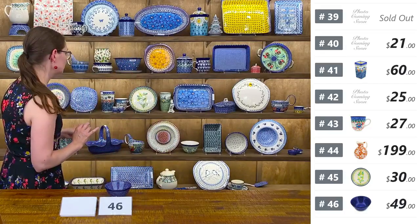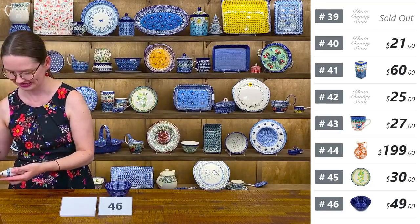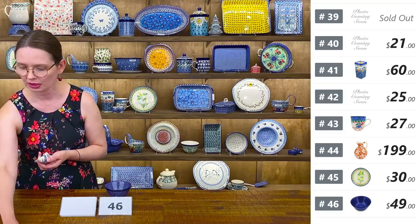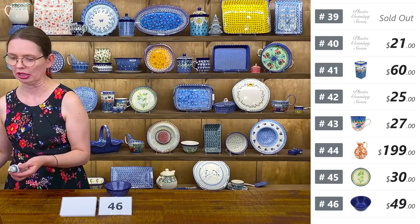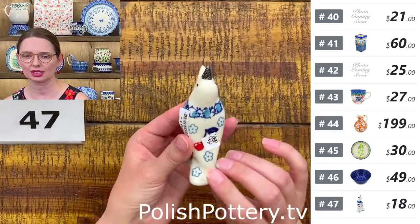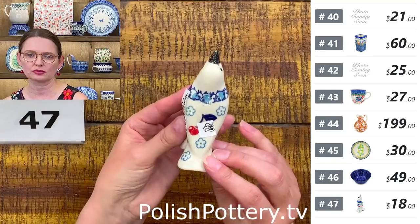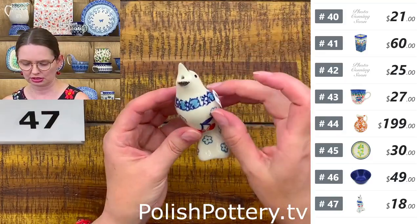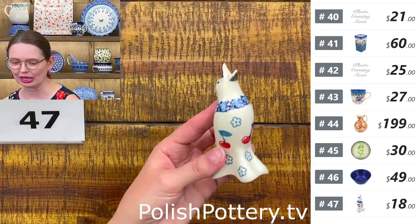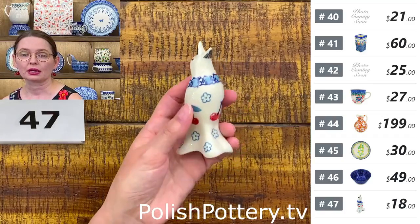Number 46. Next, I do have a cute pie bird. Not pie dish, pie bird. This is Ceramika Artystyczna pie bird of cherries. That's a cute design. Perfect for cherry pie. Number 47 is a 4 inch tall pie bird. You can use it as a figurine or you can use it for baking your pies. The cherries are all around but covered with stickers. It is $18 tonight, regular price $39.95, and they are definitely working for you.